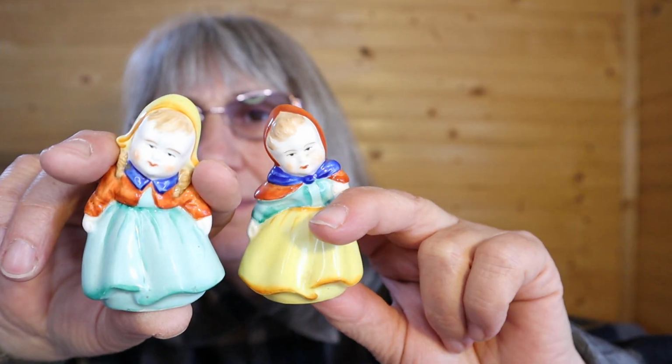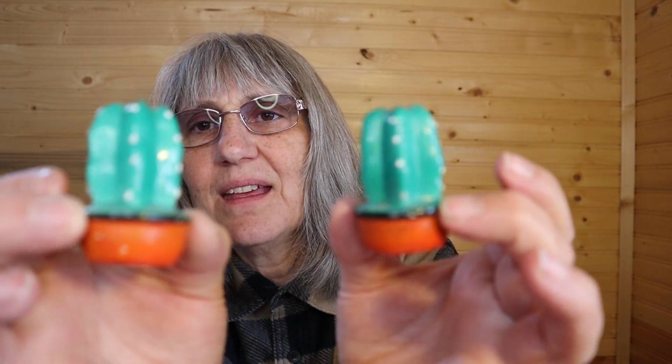There's a few that have made me laugh, that's for sure. Oh, two little Dutch girls. I'm not quite sure. No markings on the bottom. But the pastel colors. Yeah, they're cute. I use cute and great a lot. Oh, these are cacti. No markings on the bottom. They're just smaller, probably 1.5 inches. We're getting there. Just checking the time.